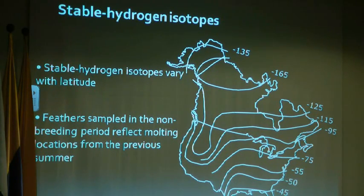So what happens with the Canada geese is they molt their feathers on their breeding grounds, and they're taking in the elements from the environment as they're growing their new feathers. So from our analysis, we were able to determine that the feathers from the engine had values that overlapped with these areas up here in Canada. And so we concluded that those birds were not the resident birds in New York. They were birds that were down in New York for the winter. They bred up in Canada the summer before.